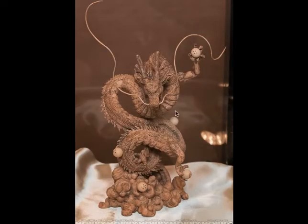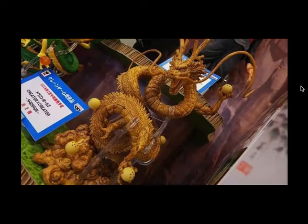So there's another look at the B version. Even look at the whiskers. I don't know, what do you call them? Whiskers. It just looks amazing. It really, I don't know, just to me it looks amazing.